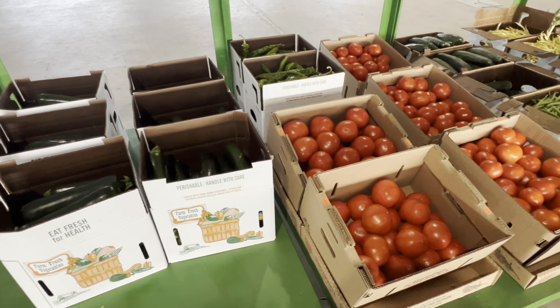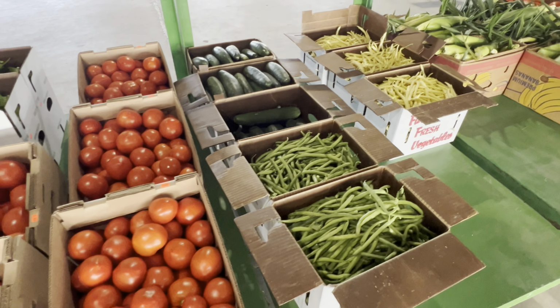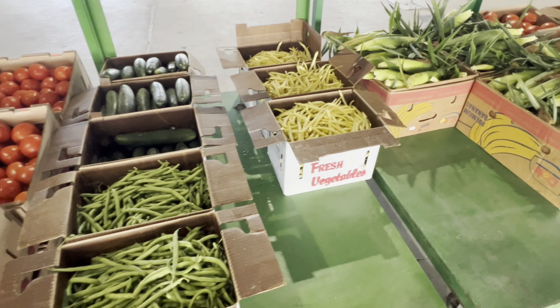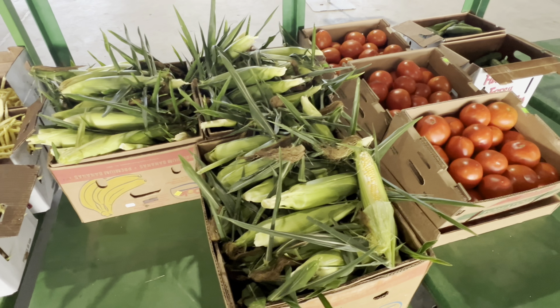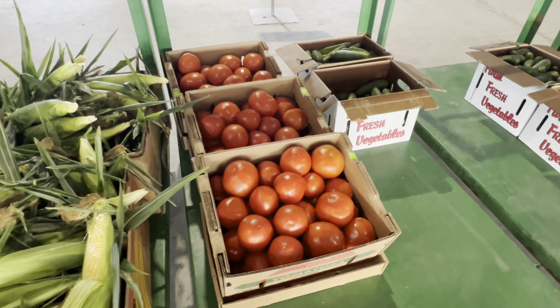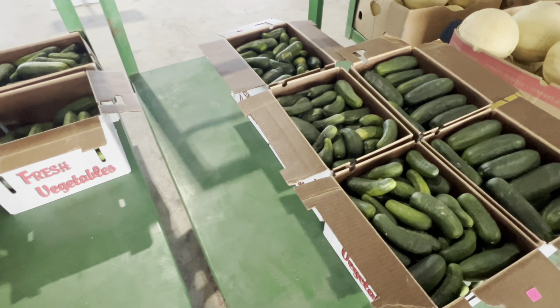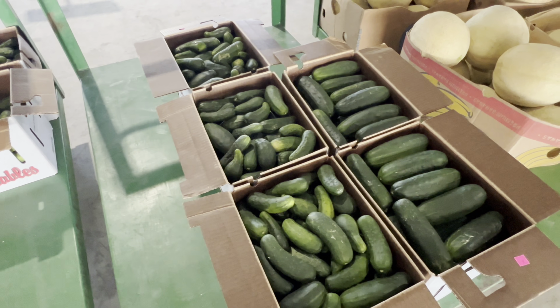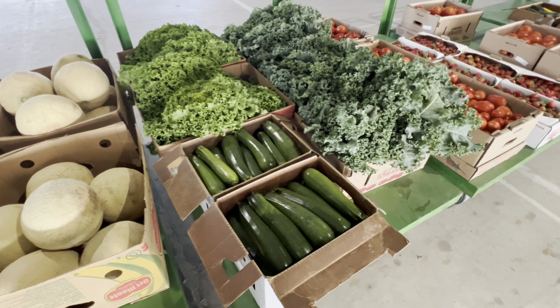And we'll walk down this aisle. There's squash, zucchini, green beans, tons of tomatoes, yellow beans, corn, a lot of good sweet corn coming in right now. A lot of good everything coming in right now this time of year in August. Really nice looking cantaloupes and lettuce.